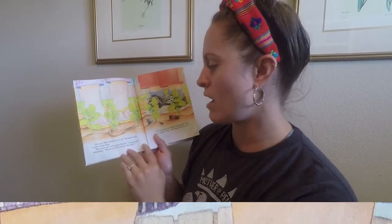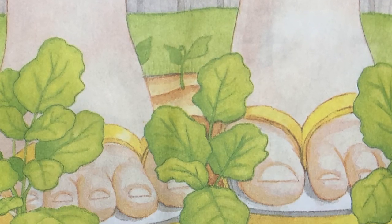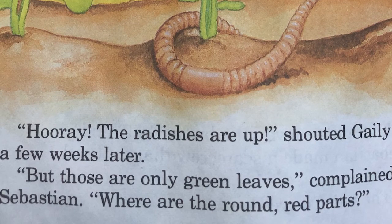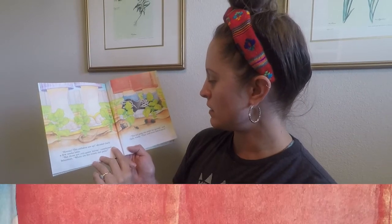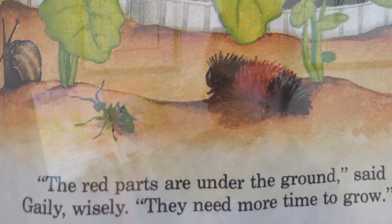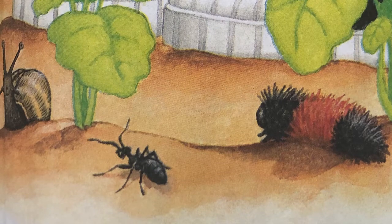"Hooray! The radishes are up," shouted Gailey a few weeks later. "But those are only green leaves," complained Sebastian. "Where are the red round parts?" "The red parts are underneath the ground," said Gailey wisely. "They need more time to grow." There's our earthworm, our snail, our ant, and our caterpillar all in the garden.